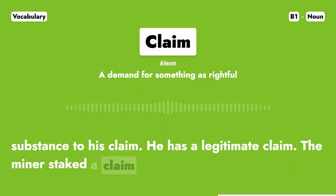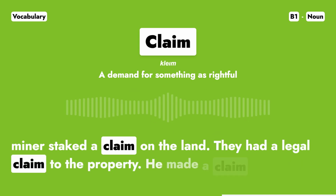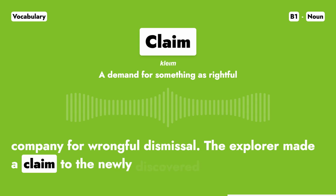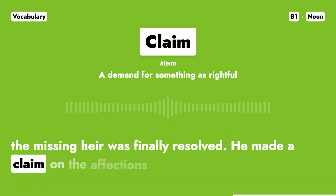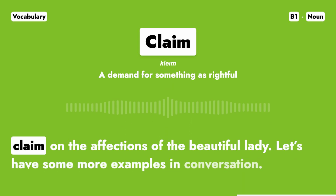The miner staked a claim on the land. They had a legal claim to the property. He made a claim against the company for wrongful dismissal. The explorer made a claim to the newly discovered island. The claim of the missing heir was finally resolved. He made a claim on the affections of the beautiful lady. Let's have some more examples in conversation.